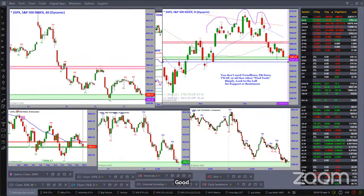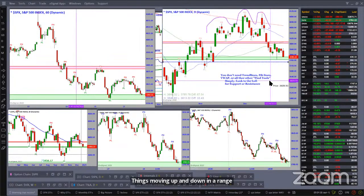Let's get this over with. It's been a grinder all week, things moving up and down in a range. This trading range, and we'll see if it's going to get out of here or not.